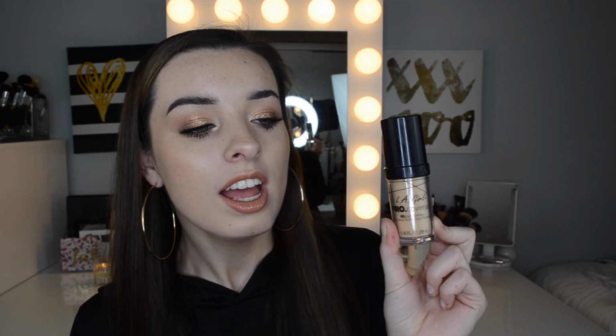Okay, so next, moving on to foundation, I actually have two favorites in this category. The first one is the LA Girl Pro Coverage Foundation. I wear this every single time I wear makeup, unless I decide to wear a foundation stick. If I'm wearing a liquid foundation, I am wearing this, at least a tiny pump of it. There's just something about this foundation that just works so well with my skin. I'm actually not wearing it today, which is really funny because I'm testing out a different foundation. But other than today, I wear this every single day.